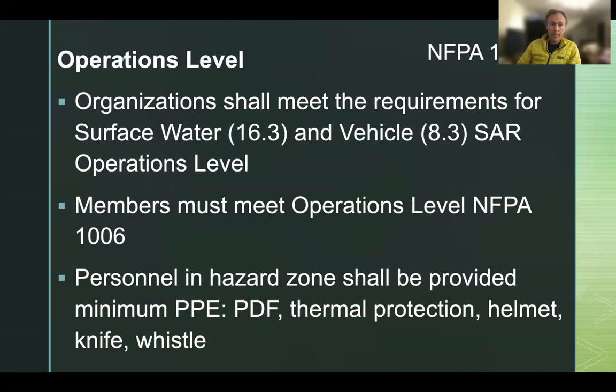When we step up a level to the operations level, organizations have to meet the requirements for surface water and vehicle, broken down into two chapters. So this is referring back to other chapters, and to meet the standards of operations in 1670, a team has to also meet the standards for operations in other disciplines as well. The individual responders within that team must meet the operations level for 1006 in swiftwater rescue. And then the team has to provide minimum PPE: helmet, thermal protection, knife, et cetera.